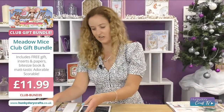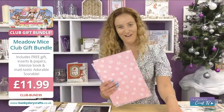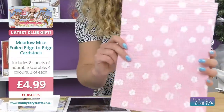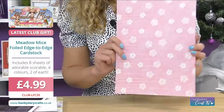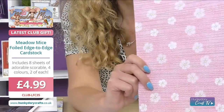Okay, what's next? Oh my goodness, what's next on the list? This beautiful foiled cardstock. It's lovely, isn't it? Our foiled edge-to-edge cardstock. 8 sheets of adorable scorable. Let me move the iPad out of the way. 4 colours, 2 of each, and you can just see this gold foiling is stunning.